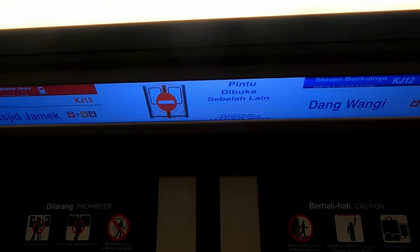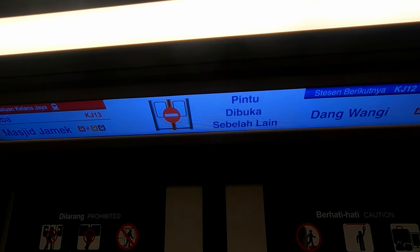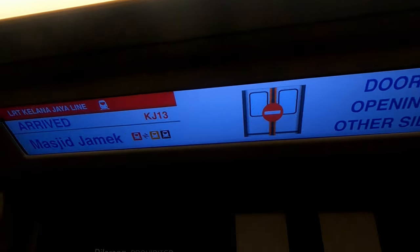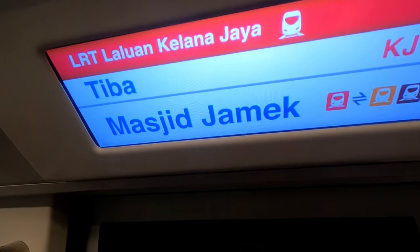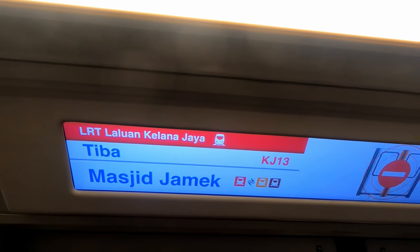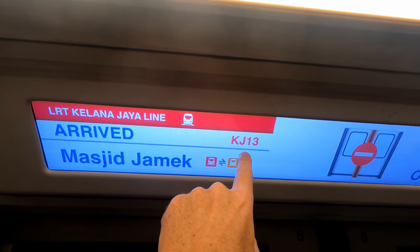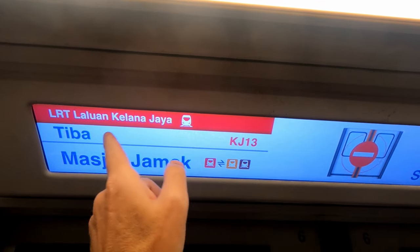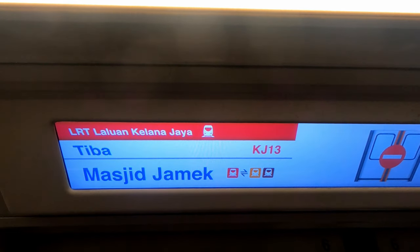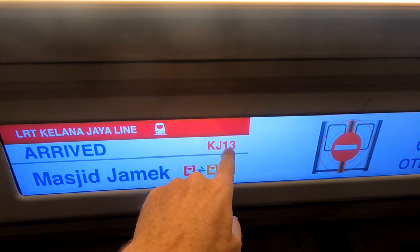I love these new digital signs. They're very clear. It's a lot more information than there used to be. So it tells you that you're on the Kelana Jaya line right there. It never used to tell you that. And KJ stands for Kelana Jaya, so you have to make that connection because the lines are always listed as initials. So this is Kelana Jaya stop number 13.